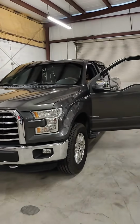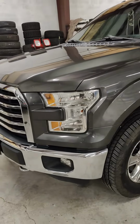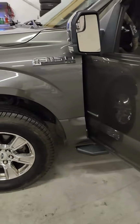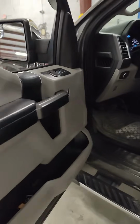We got a 2015 F150 that came in today. The customer said he had a misfire. Check engine light was flashing. Using a basic scan tool, he was able to determine that cylinder 4 was misfiring, and he said he changed all of the spark plugs and changed the one coil pack on that cylinder. So he brought it in, said that it was still happening, he was still having the problem.